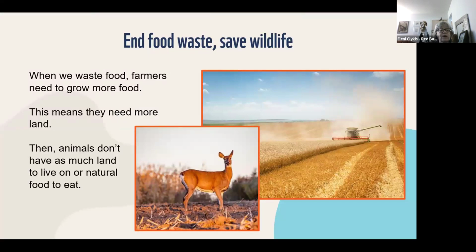So end food waste, save wildlife. When we waste food, farmers need to grow more food. This means they need more land. And if they're taking this land, then the animals in the wild don't have as much land to live on or natural food to eat.